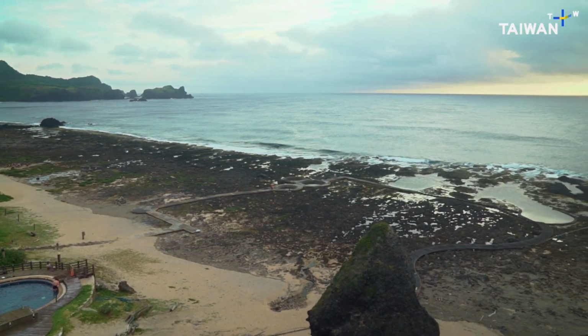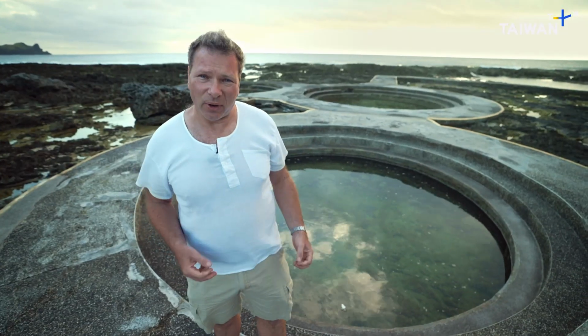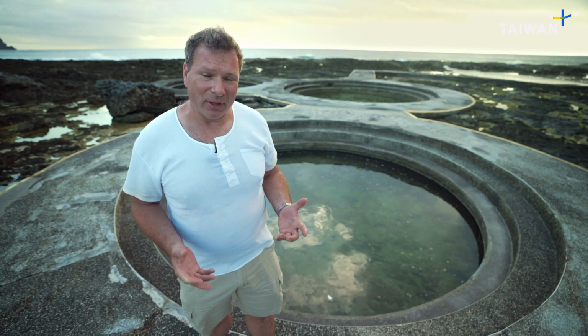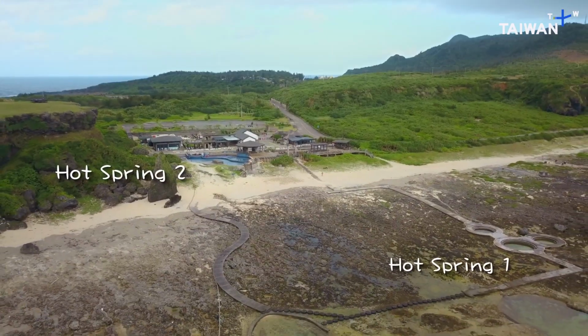So we're at the Zhaori Hot Springs. That means sunrise hot springs, roughly translated. And as you know, this morning we were up on the bluff waiting for the sunrise. It never happened. I mean, it happened, but we didn't see it because of the clouds. So now we're down at the hot springs part.